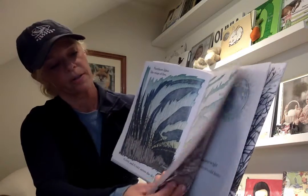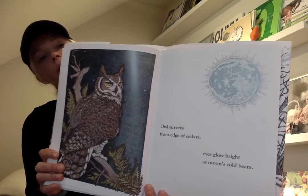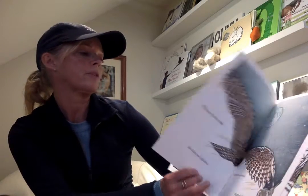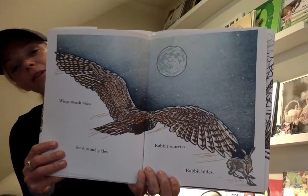I love the illustrations in this book, along with the beautiful words. Owl surveys from edge of cedars, eyes glow bright as moon's cold beam. Great horned owl. They are the first to nest. The end of winter. You can hear them calling. We have one in our neighborhood, actually. Wings stretch wide. She dips and glides. Rabbit scurries and rabbit hides. Look at that wingspan.